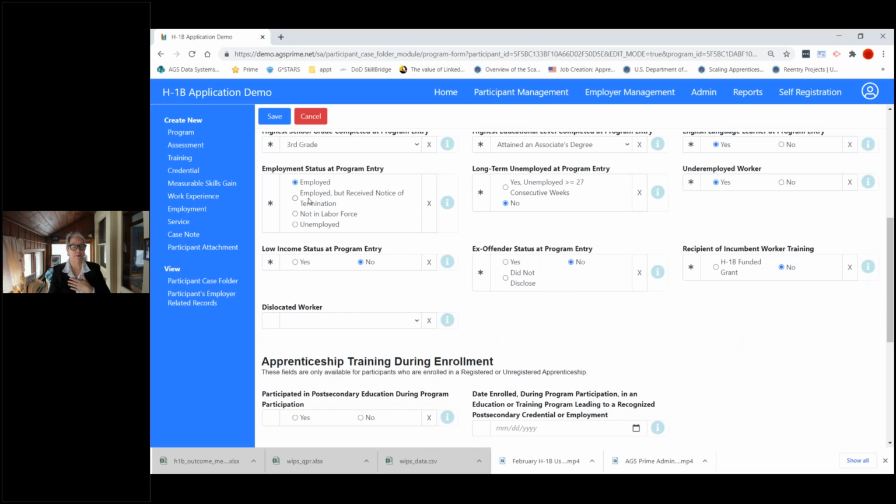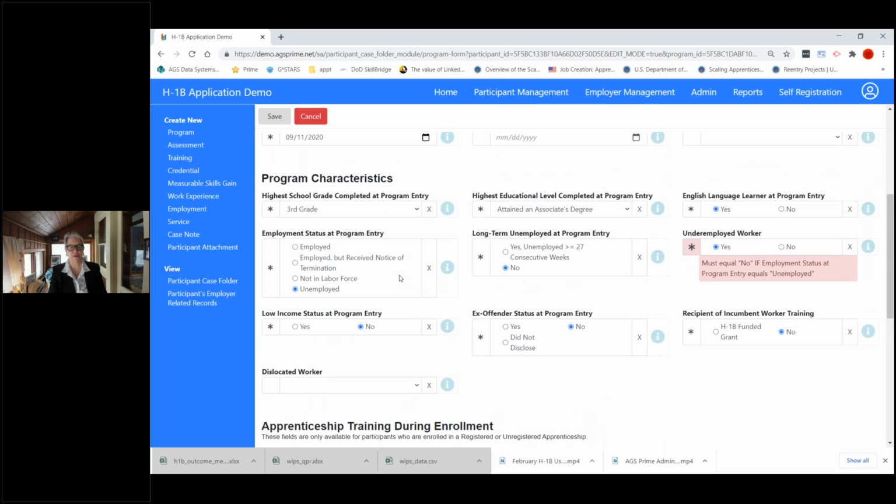Here's where it gets fun. We have these business rules baked into the form, into the fields. If I'm doing data entry as a staff person out in one of your partner agencies somewhere, you don't want to have them required to memorize all these business rules.